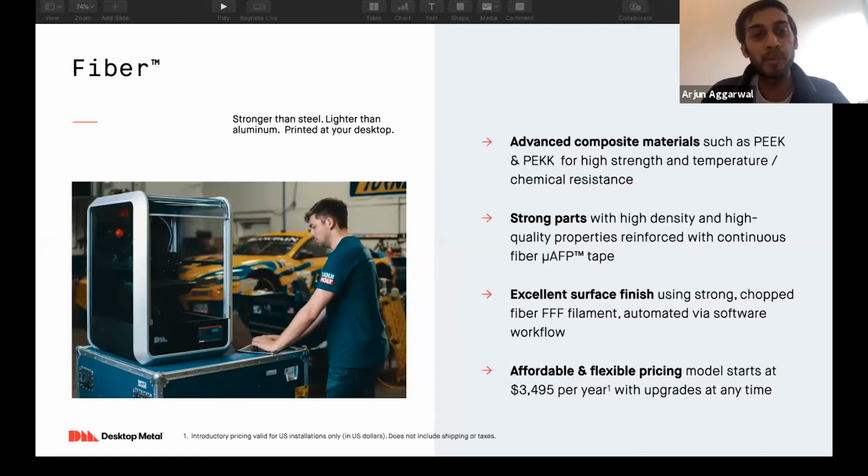And the whole process of creating parts is leveraging an automated software workflow that we've developed around how to lay out that continuous fiber tape, how to alternate directions from layer to layer so you can get properties just what you need in the direction of your forces.